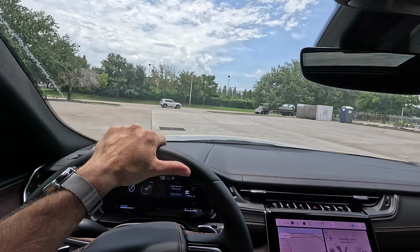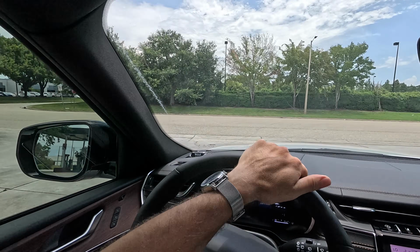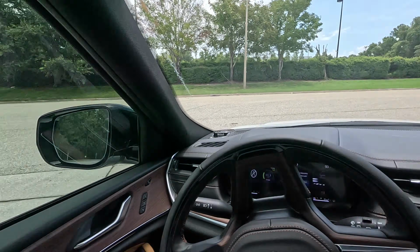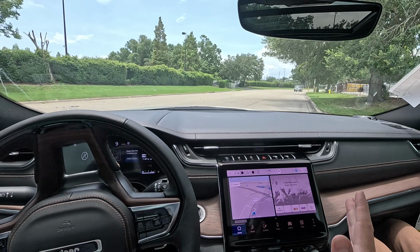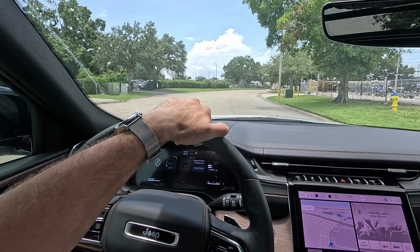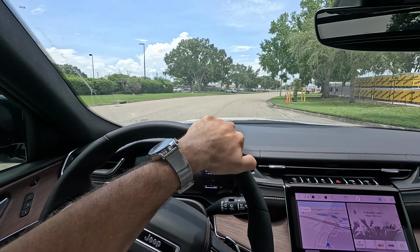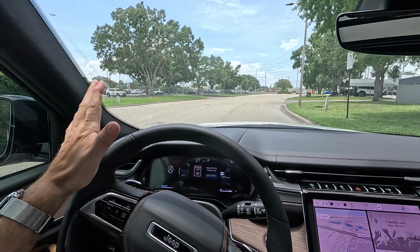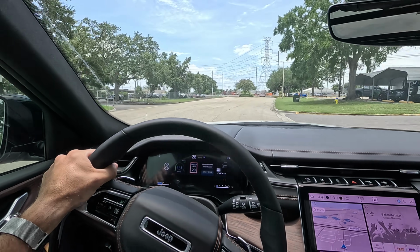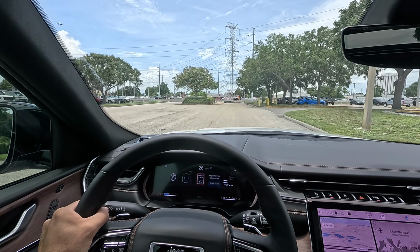For a third row SUV, you got around 17 charging ports through the interior of this vehicle. 17. That is insane considering you're only fitting 6 people here. That's more than 2 charging per person in the interior. Ventilated seats, massage seats, the luxury goes above and beyond. This is the second reason why I would consider this myself, because it's such a bang for your buck.